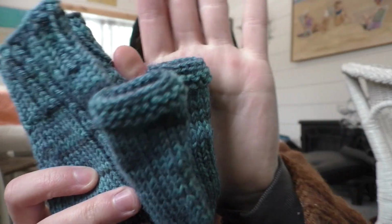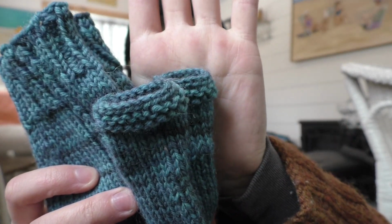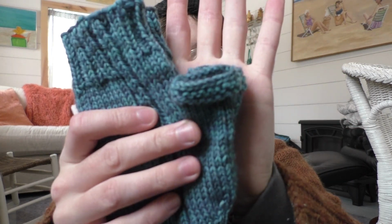And I talked about this last time, but I just have this little bit of a garter bump on the thumb just to kind of prevent the rolling of the stockinette, and for whatever reason I did not want to do ribbing on the thumb. So I have this little garter bump. I just totally improvised the pattern.